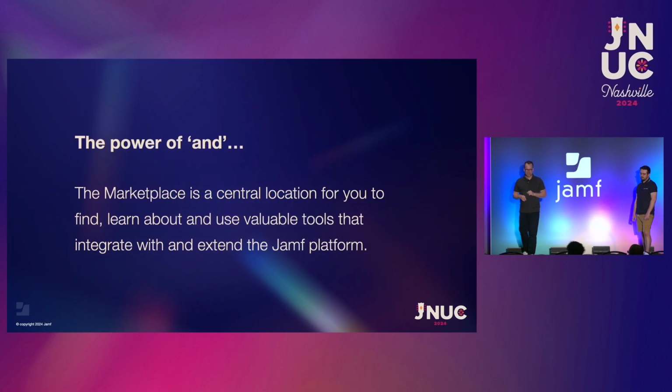To quickly introduce it, it's really the central location that we offer to our customers to find, learn about, and deploy hundreds of tools that can really extend the Jamf platform for you. So when our team works with new partners, we try to identify a problem that we can solve together. We ideate around the solution that we can build together, launch an integration to market, and make sure that we can amplify it for our customers' use.